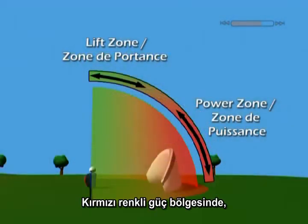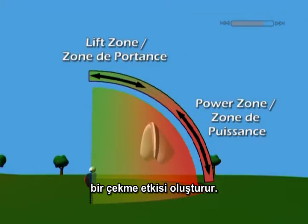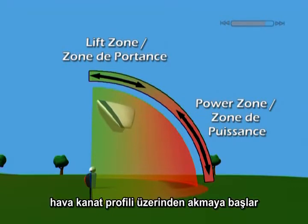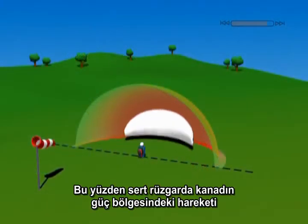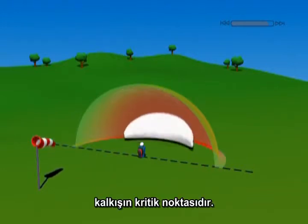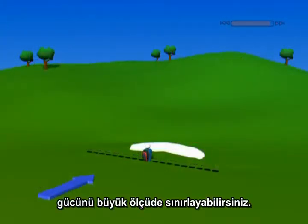In red, the power zone. The wing strongly resists the wind, producing a pulling effect. In green, the lift zone. The air begins to flow over the wing's profile as it progressively reaches flying speed. This is why, in strong winds, the movement of the wing in the power zone is the critical point of the inflation. You can greatly limit the power of the wing in this zone by moving towards it.